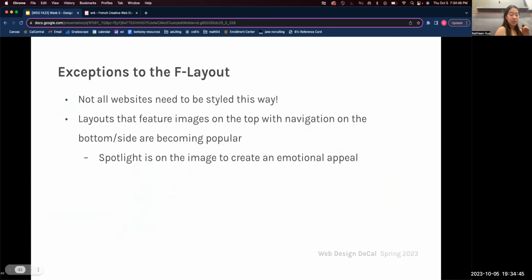Some exceptions to the F layout are that not all websites are styled this way. Some people tend to branch out or they just tend to stay center justified. But F is a very common way for you guys to lay out your websites, especially if you're just starting out and don't want to adventure into, I don't know, upside down websites or something. So yeah, F layouts are very helpful.